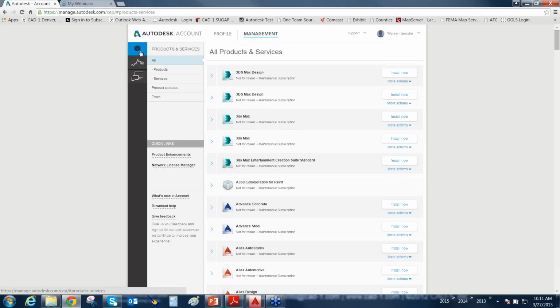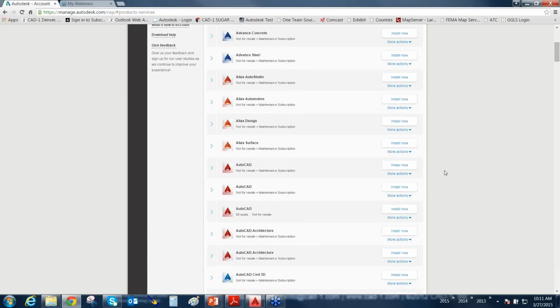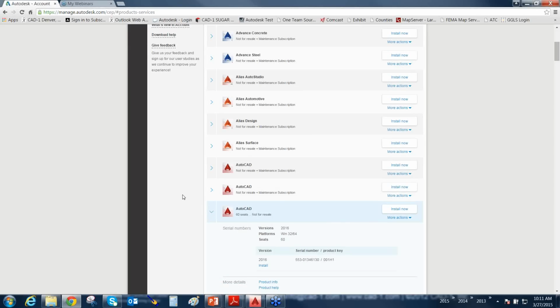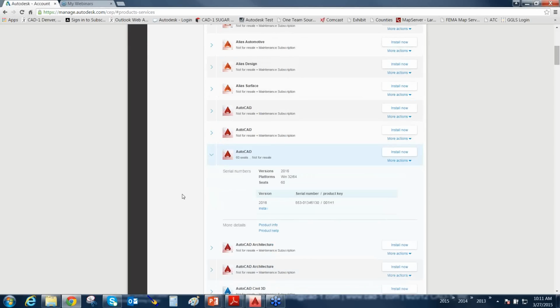Now let's get back to the product. So we're going to come in here and we're going to take a look at the different versions of AutoCAD. You'll notice that I've got multiple in here, but you'll see that I've got AutoCAD 2016. As an end user, or if my administrator lets me know as an end user, I can see the serial number and the product key. And those are going to be important for you to install the software.